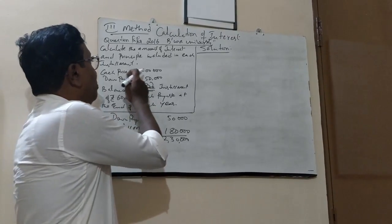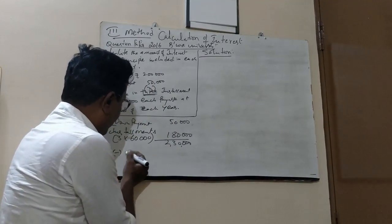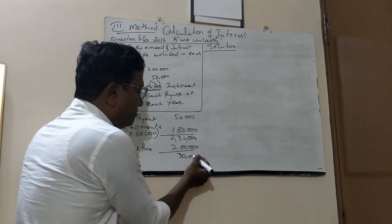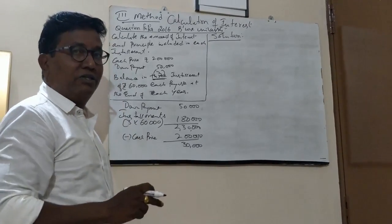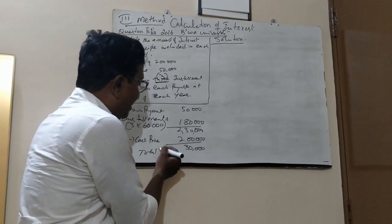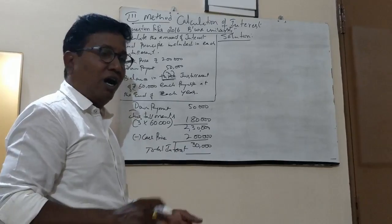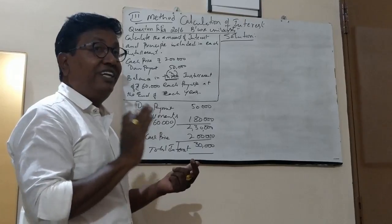But when you pay cash, you have to pay only 2 lakhs. That means we deduct the cash price from it. If you deduct the cash price, how much extra are you paying? 30,000. That means for these 3 deferred payments, you have paid a total interest of 30,000 rupees. But we don't know how much interest you are paying in the first installment, the second installment, and the third installment. Now that we need to calculate.